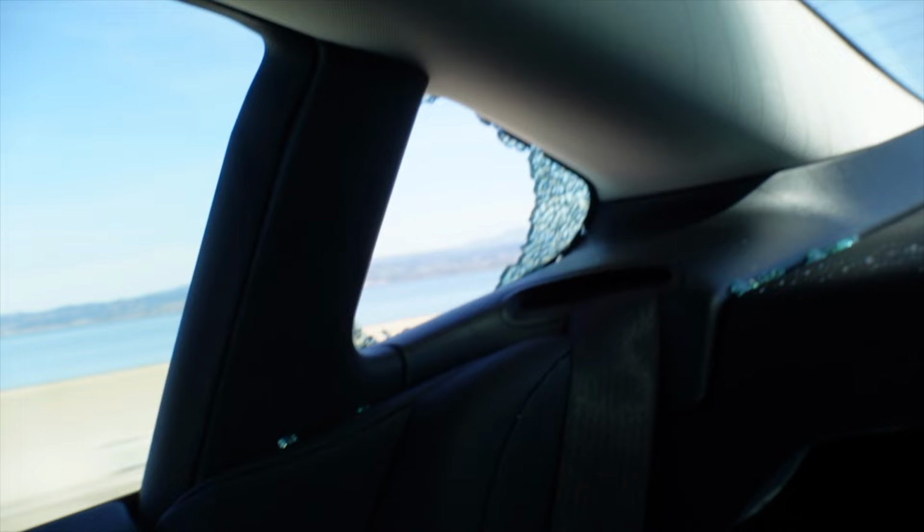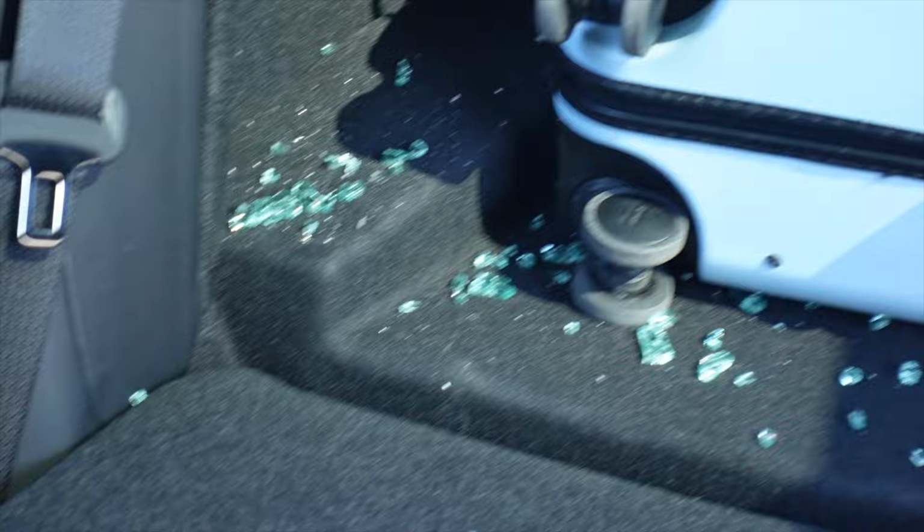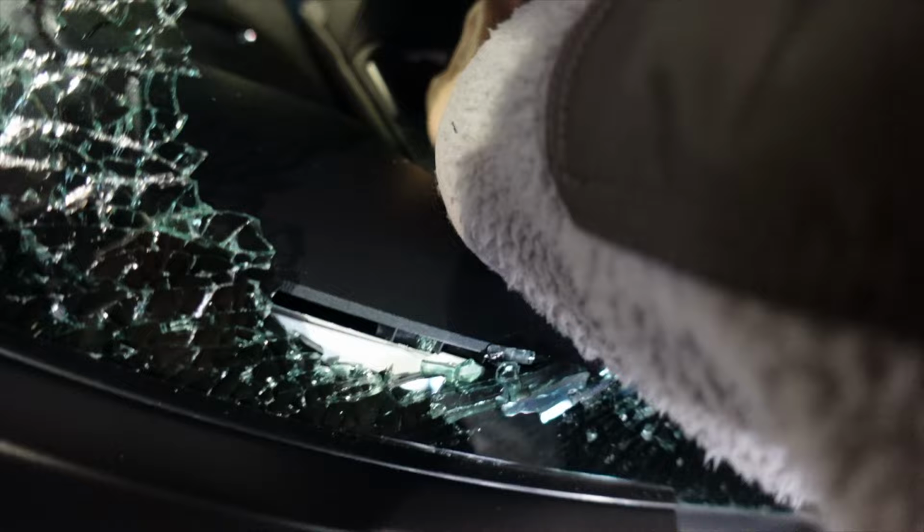Our car also got broken into a night before we left. Luckily, they didn't take anything. But pro tip, if you're driving a Tesla, try to leave the back seat open so that the burglars know that you ain't got anything, at least in the Bay Area.